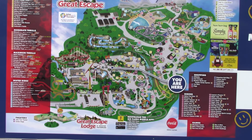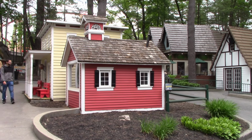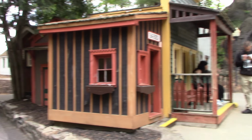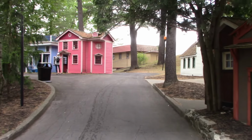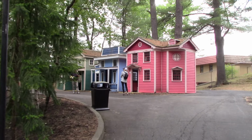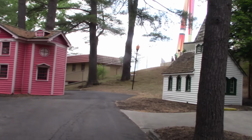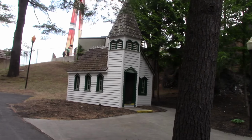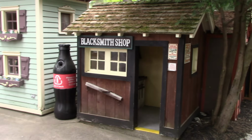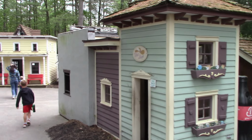Just showing your map again so you see where I'm at. I'm heading towards the left side. This whole area over here has these mini houses. Like I said, all the little ones would love playing in these. All the houses, and you got a church and a school, blacksmith shop, got a hat shop.